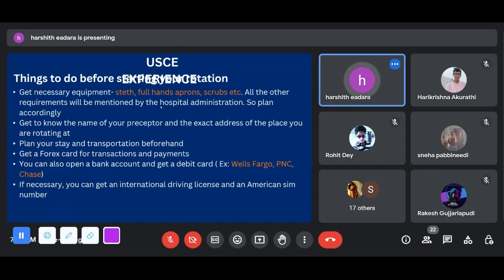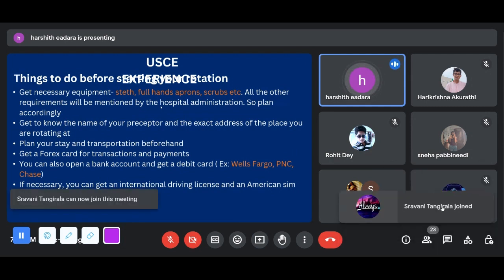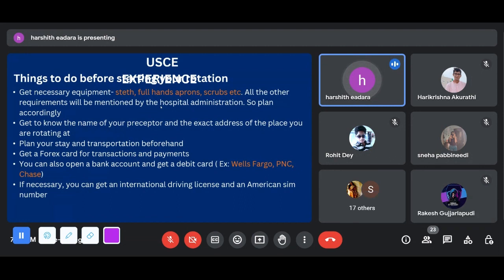Okay. Next, get to know the name of your preceptor. So who are you rotating with? Get to know the name of the doctor beforehand, and also the exact address of the place you're rotating. Next, plan your stay and transport beforehand, because these are the most common problems that people face when they go to rotations. Where can they stay, what is the transport, how can they go to the hospital or the clinic. We'll come back to the stay and transportation in the next slide.